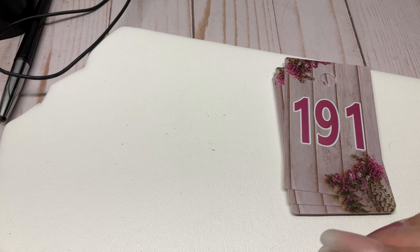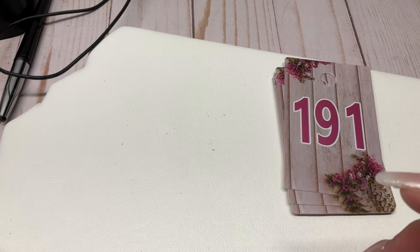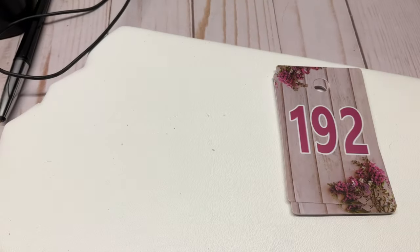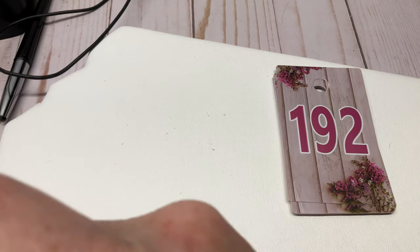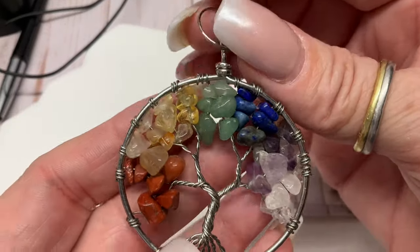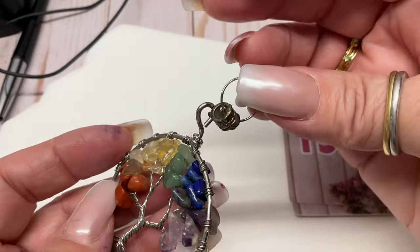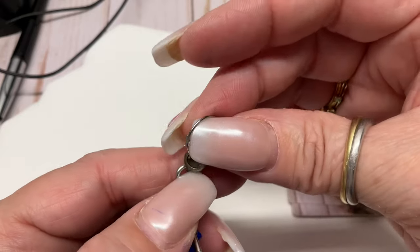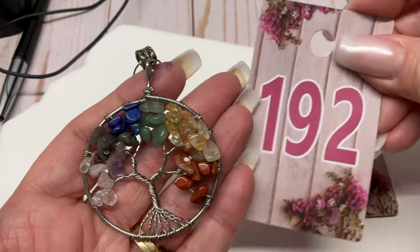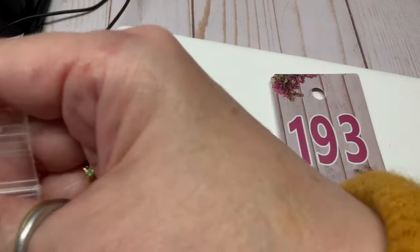I don't want to look at that stuff. I want different stuff. Okay, we're getting different stuff. We have a little lapis pendant, $3. This is fun. Let's look at this. What are you? Look at that. All the different stones and like a tree of life pendant. Okay, what's going on here? There it is. Let's go $7. Lots of different stone chips on that one.